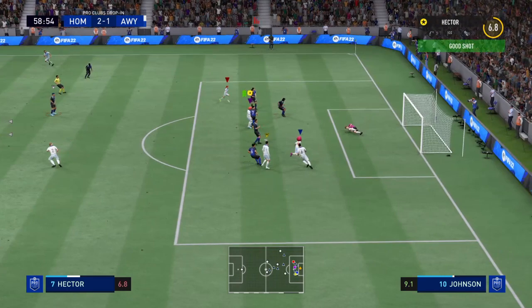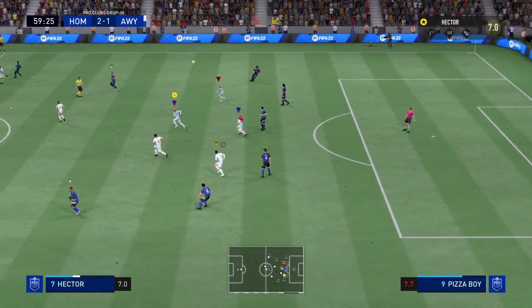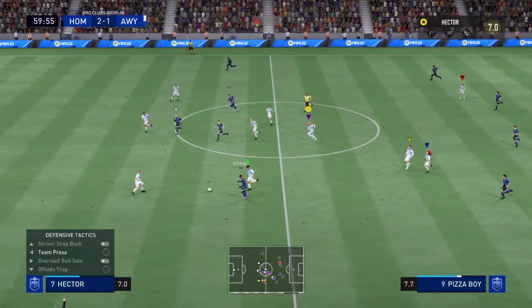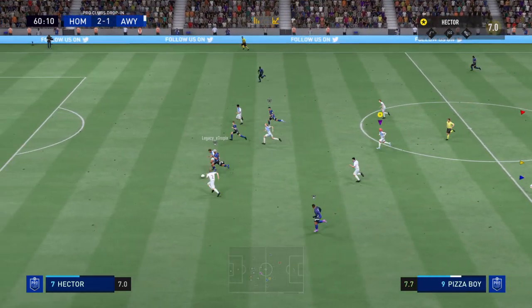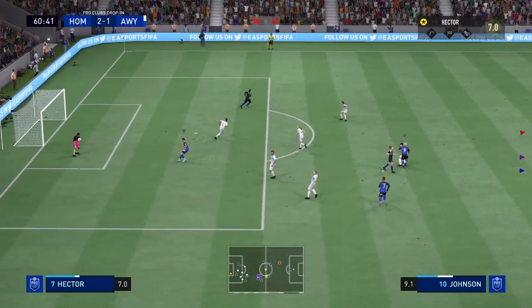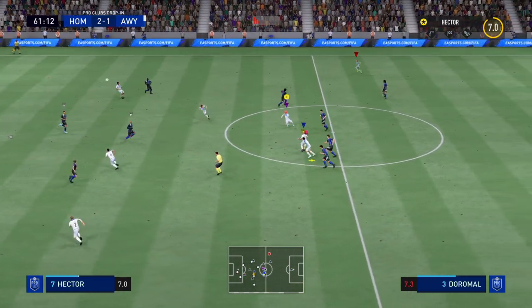Will he finish? Well, we really have to call that a squandered opportunity, Stuart. Well, what a waste that is. It's far too easy for the keeper. He should have made him work harder there. Well, what a good piece of goalkeeping that was. But the equaliser can't be long in coming, surely. Well, in the grand scheme of things, pretty straightforward for the keeper.